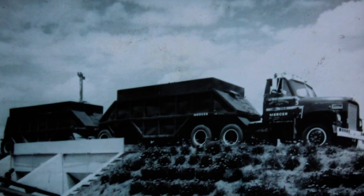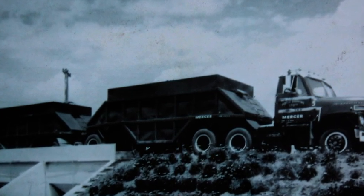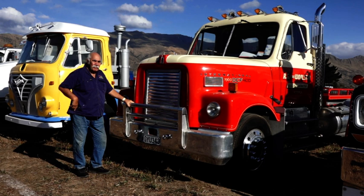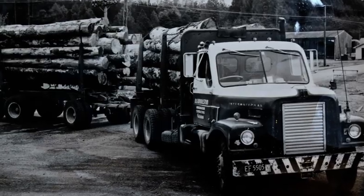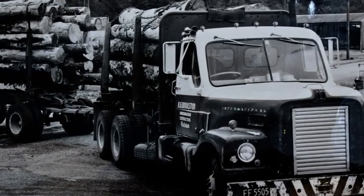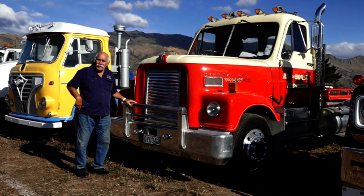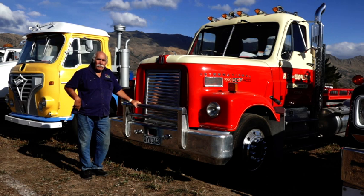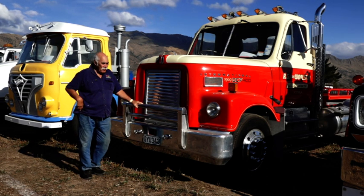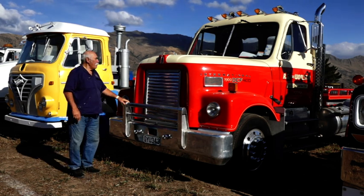Old Caesar Roos had a fleet of these things, and maybe a bit earlier, but they towed bottom dumpers and they towed logs. Bob did logs with his one, and it's just a beast of a truck for 1969. In 1969, this is competing with the Macs and the Kenworths and all those other powerful trucks that were brought into the country at the time. But this, I'm sure, sort of did its best to keep up with them.